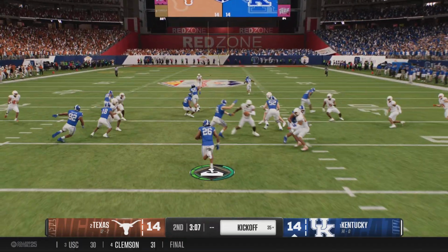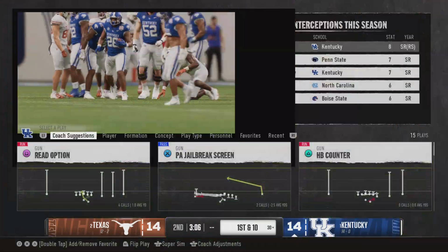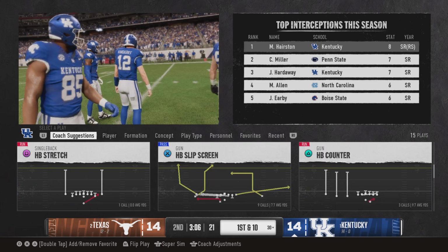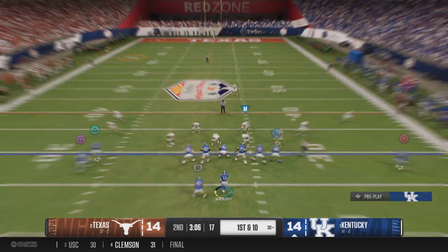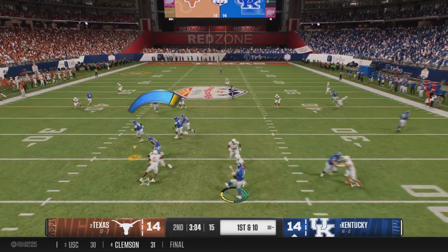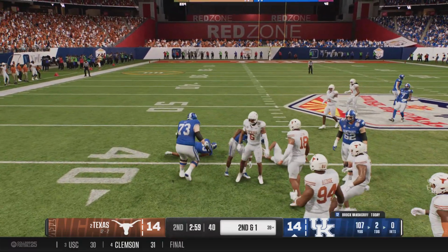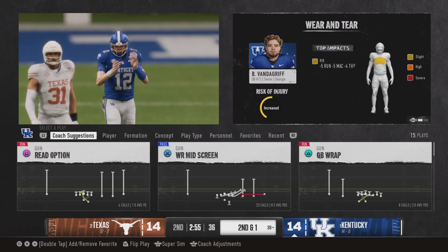The return begins inside the 20. And it'll be tackled with a solid effort on that return. And the Kentucky offense is back out on the field. This group is coming off a quick three and out. Can they put something together in this drive? Looking at a throw here to start the drive. Looking to set up the screen here. And the tackle is made, not the big play that we're looking for, but a pretty solid game.